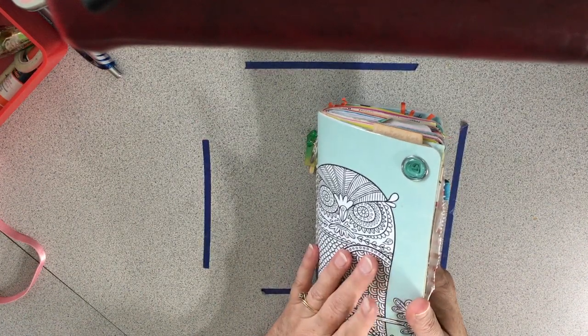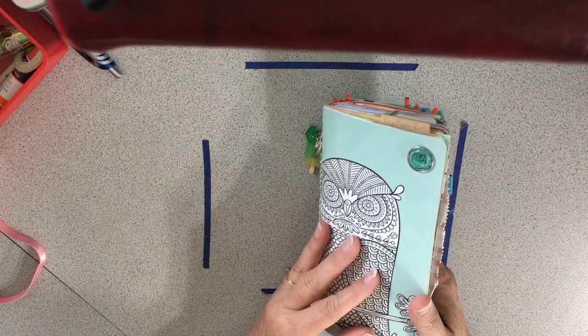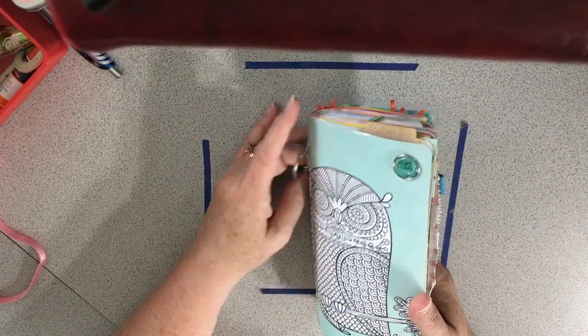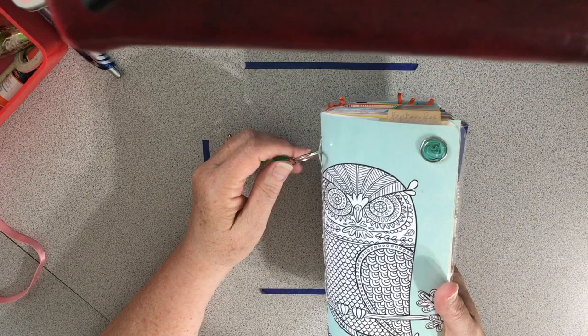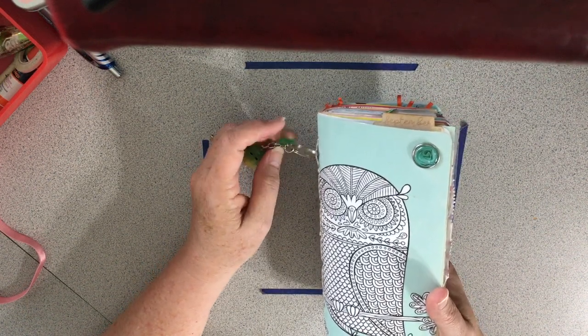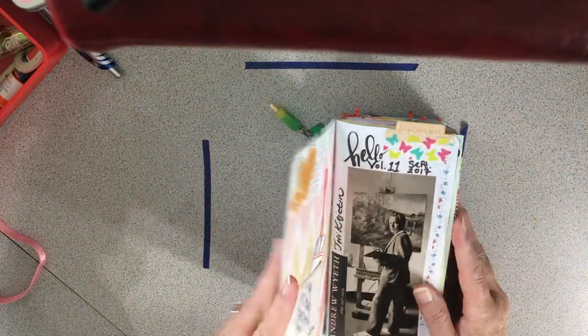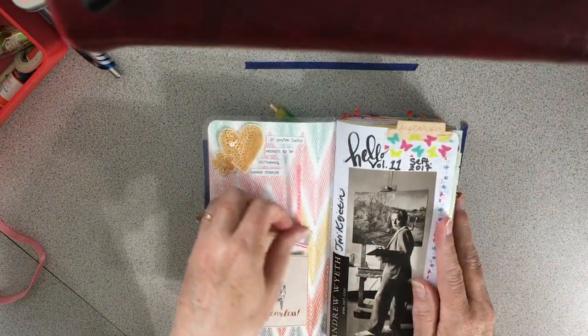And then I was doing a September favorites challenge. Somebody put up that they got on Instagram, but they put it in the Traveler's Notebooks Forum Facebook group. And so I did that. So I'm just going to do a quick flip.